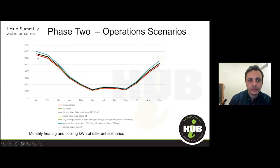This here shows the effect of the different scenarios throughout the year. And again, you can see the effect is more effective during summer as well.